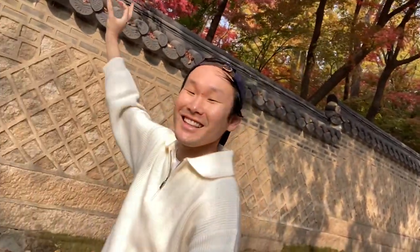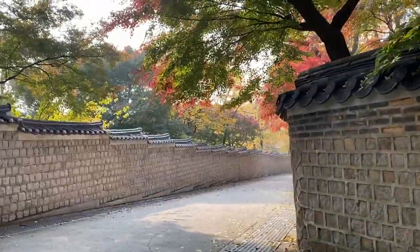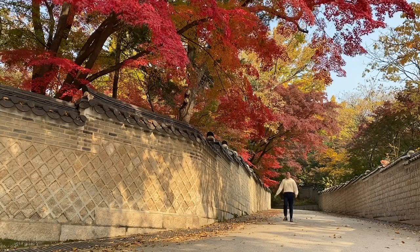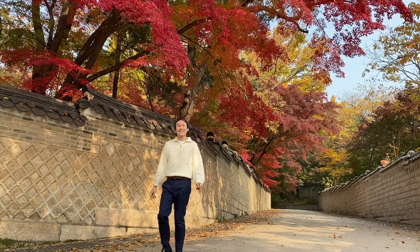Oh, this is literally living my best autumn boy life right now. The sunshine in Seoul, walking through the Secret Garden, the autumn foliage. I mean, have you ever seen a place like this before? I haven't. This is my first time experiencing all this red and gold and yellow. It's so beautiful. I'm in my own wonderland here. Oh, let me see if I can reach.